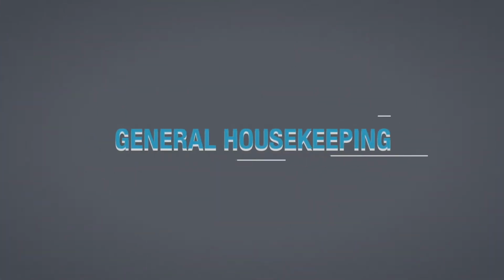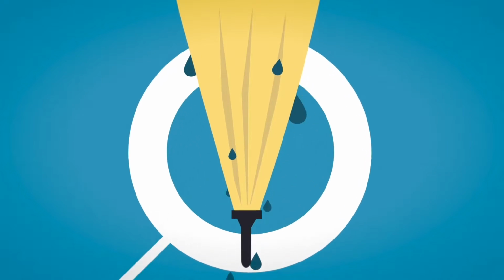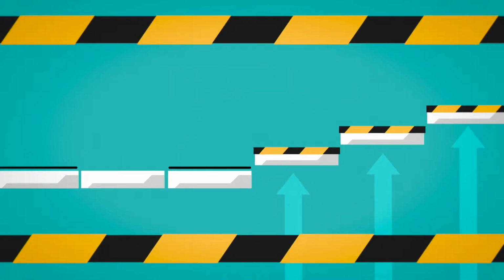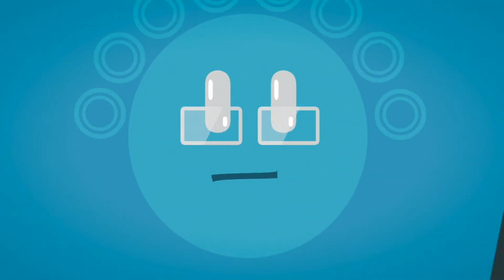First up, general housekeeping. Don't leave bags or boxes in walkways. Wet coats and umbrellas should be stored properly, not dripping everywhere. Be aware of trip hazards, like uneven surfaces, mats or raised steps. Use yellow and black tape to highlight them if needed. Oh, and don't forget to wash your hands. Honestly, I sound like your mother.